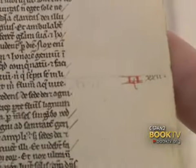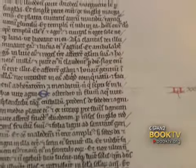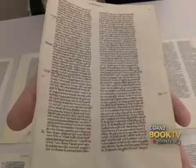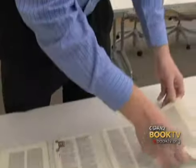And what is going on here is that the old traditional chapter numbers are giving way to the new 13th century style of ordering the chapters of the Bible. And essentially, these chapter numbers are the same chapter numbers that we see now when we look at the Bible today. The Hornby Bible is extremely significant for a number of reasons. It was created, we don't know exactly when, but sometime between 1210 and 1220.